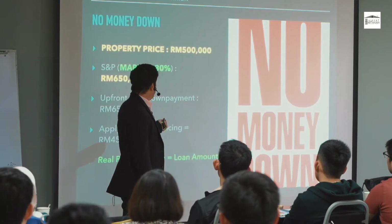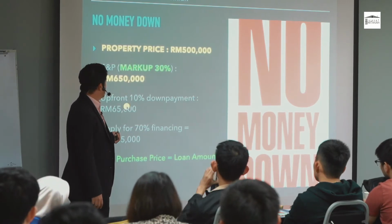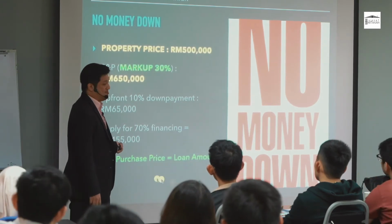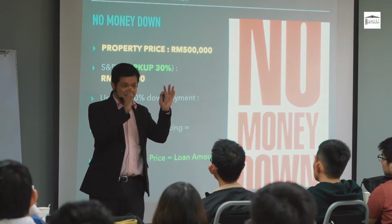Okay, that one just now we marked down, so this one you mark up a bit. Mark up 30%. Down payment 10%. So 70% financing is the loan amount. Loan amount equals purchase price. At the end of the day, for this technique to happen, what it essentially means is that your loan amount equals your purchase price.